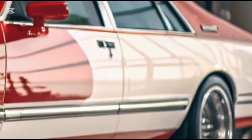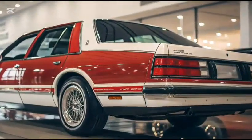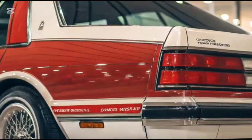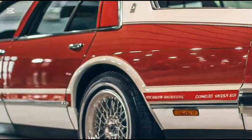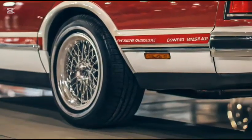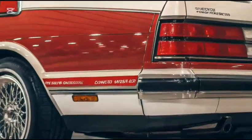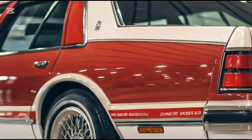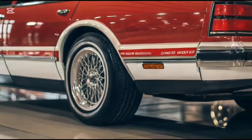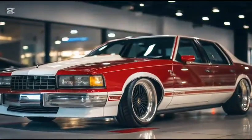Visibility was excellent thanks to the large windows and upright seating position, making the Caprice easy to drive despite its size. When it comes to ride quality, few cars in its class could match the Caprice. Its suspension system, featuring coil springs in the rear and an independent front setup, was engineered to provide a soft and cushioned ride. While handling wasn't sporty, it was predictable and composed, especially for a car of its size. The steering was light and easy, making it a favorite for city and suburban driving.